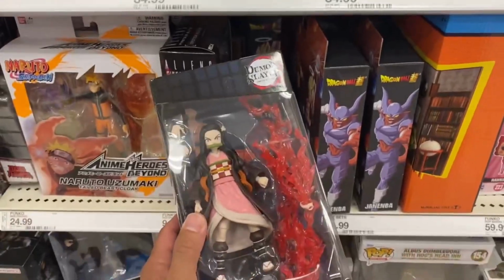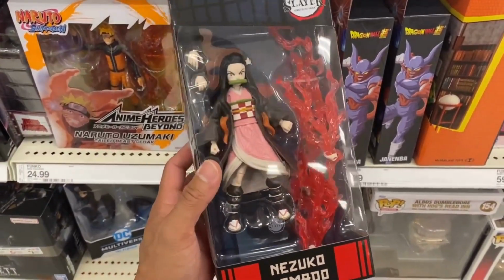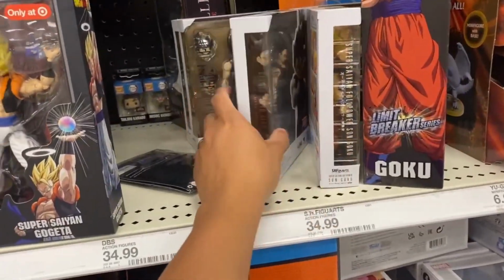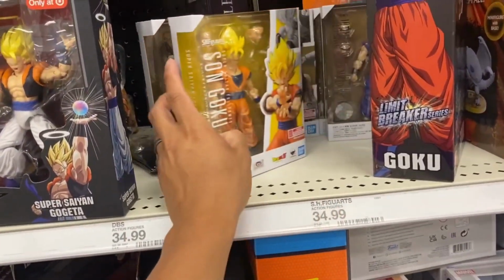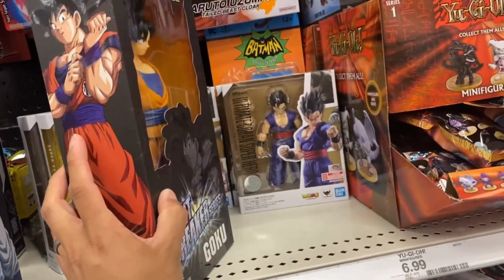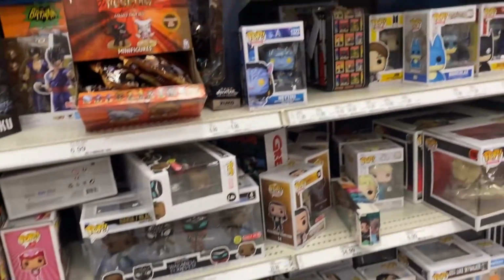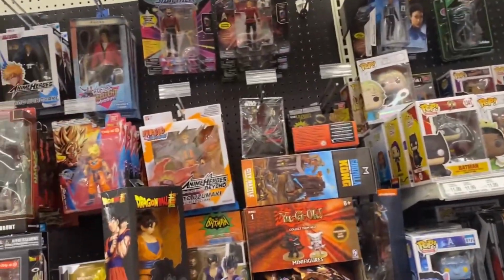Oh, there's Nezuko with the blood art. Damn, that looks awesome. What else? Goku. Oh, Vegeta. And Gohan. Look at that. Alright. Man, really? No Street Fighter.